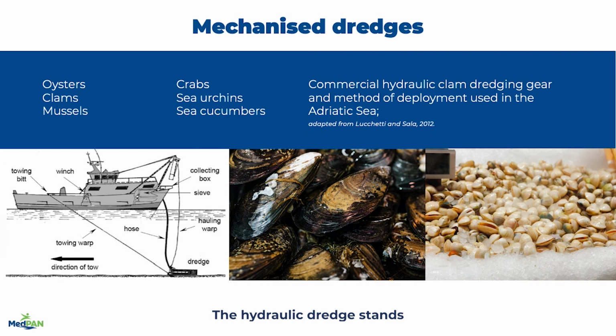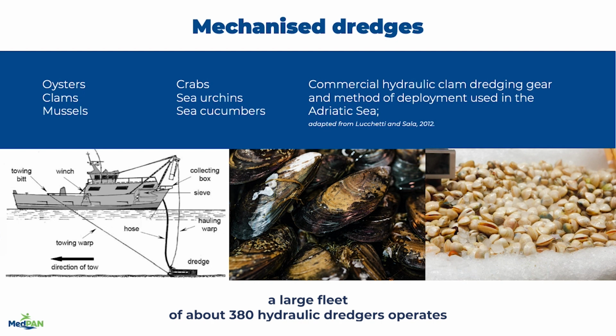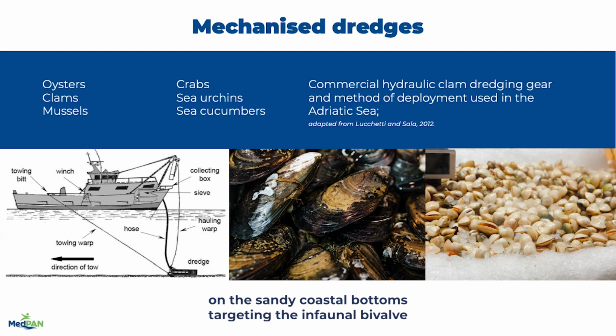Hydraulic dredges stand out in large-scale fishing operations, targeting species of the seabed, especially oysters, clams, mussels, crabs, sea urchins, and sea cucumbers. For instance, in the northern and central Adriatic Sea, a large fleet of about 380 hydraulic dredgers operates on the sandy coastal bottoms, targeting the infaunal bivalve Chamelea gallina.